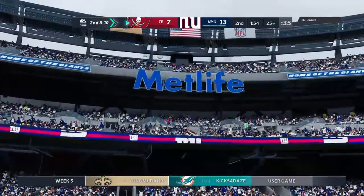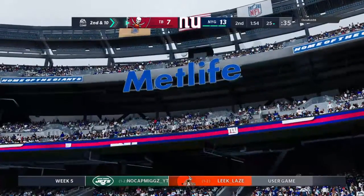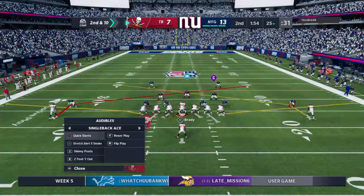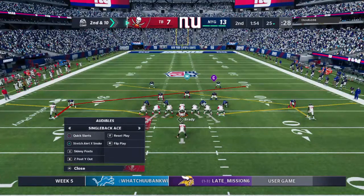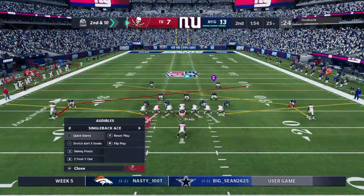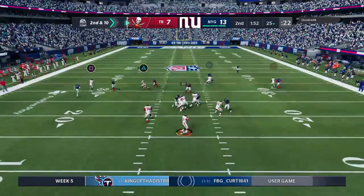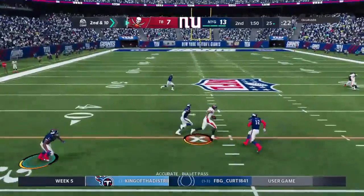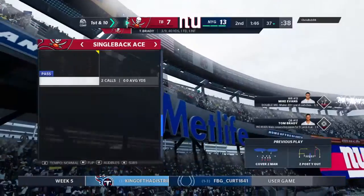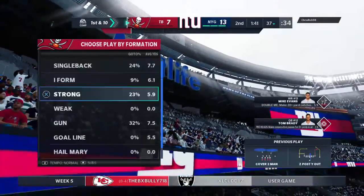And it's incomplete. Boy, he doesn't drop many like that one. 2nd down. An incomplete pass leads to 2nd and 10 from the 25. To throw again. Brady. Again for Evans. This time he's got him. And they're able to get this one across the 35. 12 yards there and a 1st down.